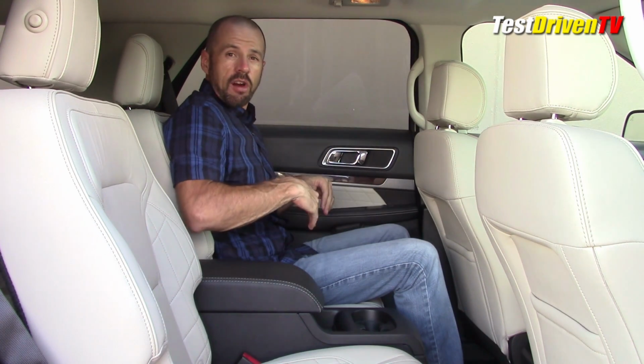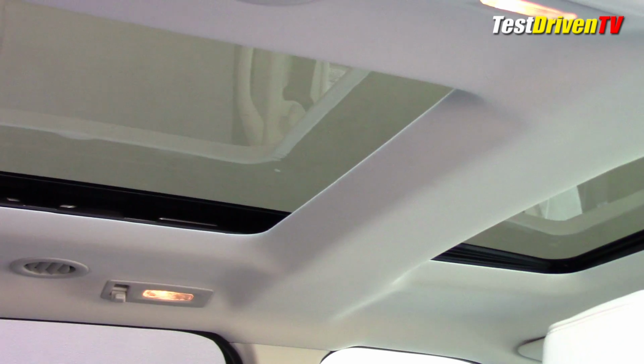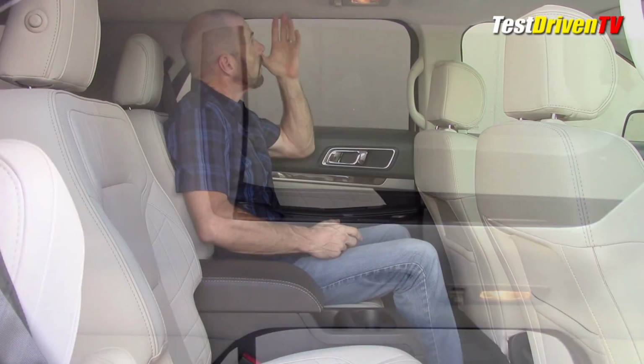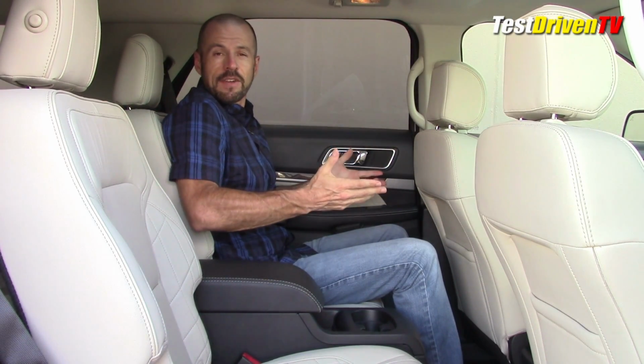Amenities back here, these are heated seats in the Platinum. We do have the moonroof, and headroom, even with that moonroof, is still pretty good. There's vents back here, but they're up here in the roof, not down on the console, and that's actually a little bit better because they're closer to your face where you're going to feel it a little bit better when it's hot or if it's cold.